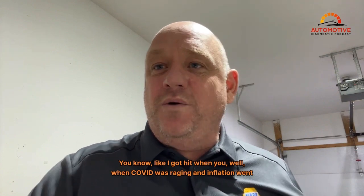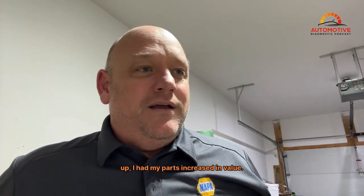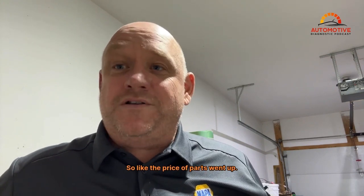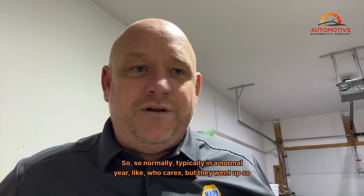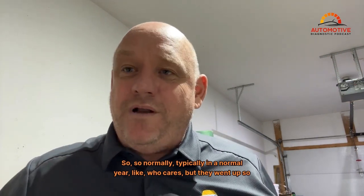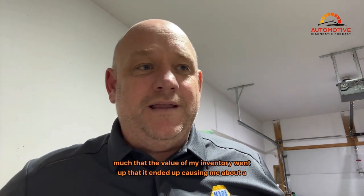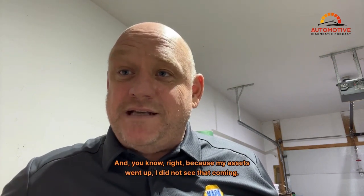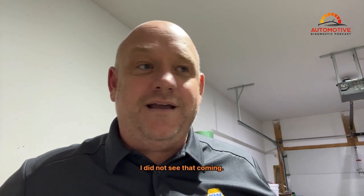I got hit when COVID was raging and inflation went up. I had my parts increased in value, right? So the price of parts went up. Typically in a normal year, who cares? But they went up so much that the value of my inventory went up, and it ended up causing me about a $6,000 tax liability, because my assets went up. I did not see that coming.